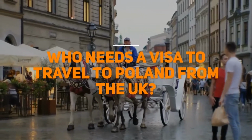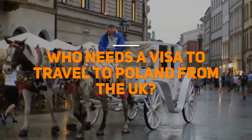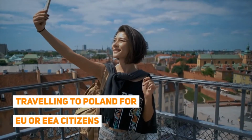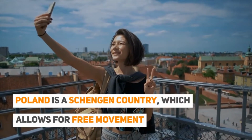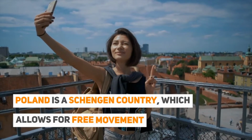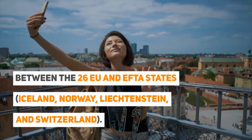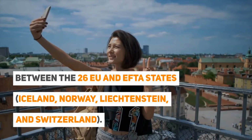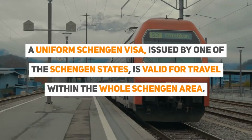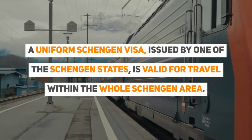Who needs a visa to travel to Poland from the UK? Traveling to Poland for EU or EEA citizens. Poland is a Schengen country, which allows for free movement between the 26 EU and EFTA states: Iceland, Norway, Liechtenstein, and Switzerland. A uniform Schengen visa, issued by one of the Schengen states, is valid for travel within the whole Schengen area.